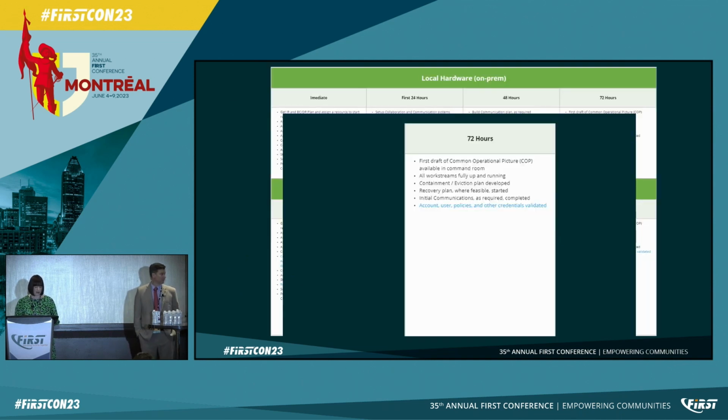And so by 72 hours, our communication plan and work streams should be in full swing. We should be talking about containment, eviction, recovery plans, all very similar across on-prem and cloud incidents. The one here specifically for the cloud that's highlighted in blue is account, user policies, and credentials validated. So this is a validation of what we as an organization have set up, our organizational truth versus what is actually there. This is where knowledge management plays its part, and you can leverage knowledge, including your asset lists, your asset maps, your change control processes and logs, even your cloud console, to compare and spot the differences. We're then empowered as incident responders to make a choice, whether that be isolation, eviction, or simply monitoring and learning.